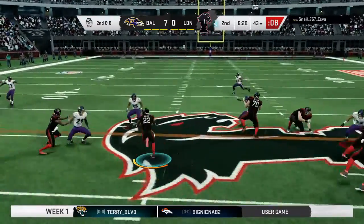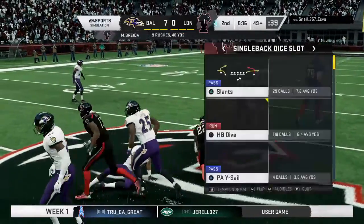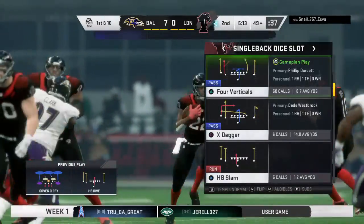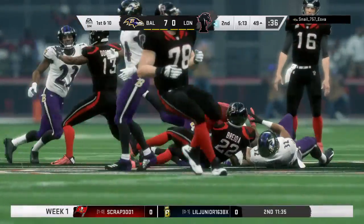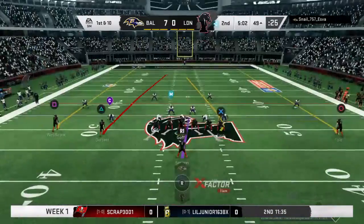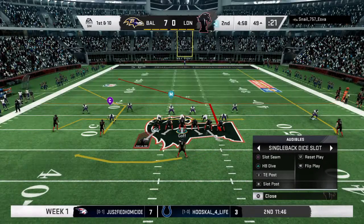Now it's Breida. And he'll get it into enemy territory just across midfield at the 49. That one, a first down pickup of 8. Exactly what they needed right there, because they needed to use the ground game to take some pressure off, because the quarterback's been struggling a little bit. This offense finding its legs now.